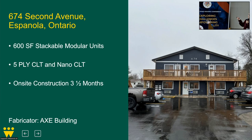And I just wanted to highlight another more northern modular housing project that was really recently completed in Espanola. This is by Axe Building, which is one of the newer modular manufacturers in the province. This was a 6-unit stacked modular build with 600 square foot units. And they actually integrated CLT for the floors and a nano CLT, which is like a really thin, almost like a plywood, but it looks the same as CLT.